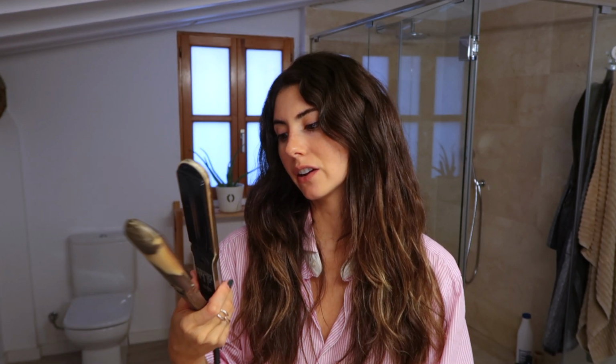It is called iFusion Heat Therapy Styling Iron. This is actually an interesting iron and I really like it. I've had it for probably at least 6, 7, 8 years. I've had it for a really long time.